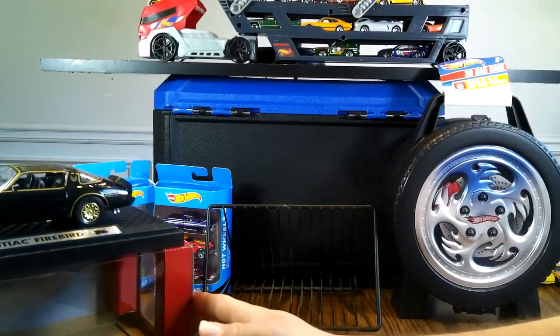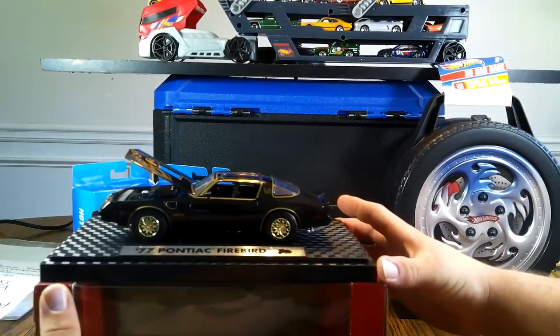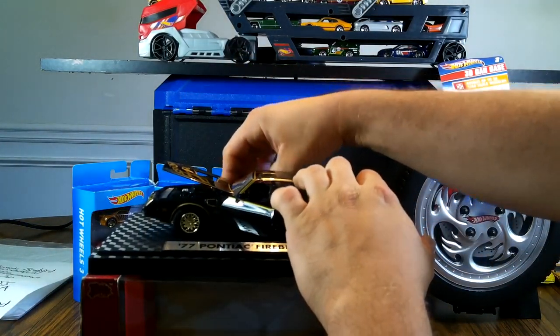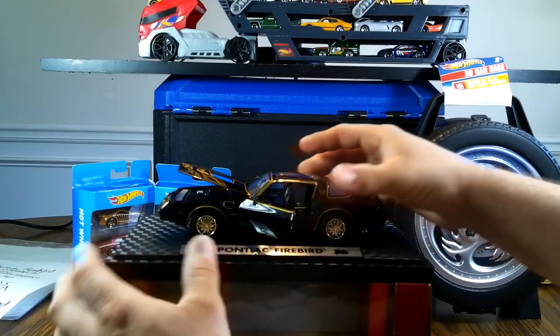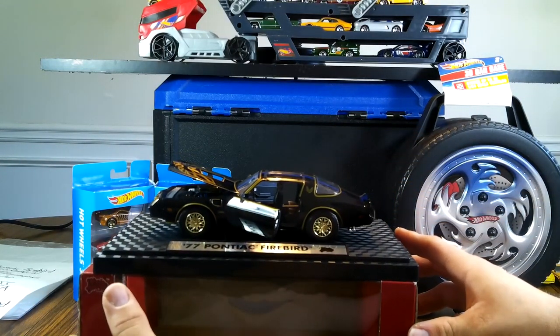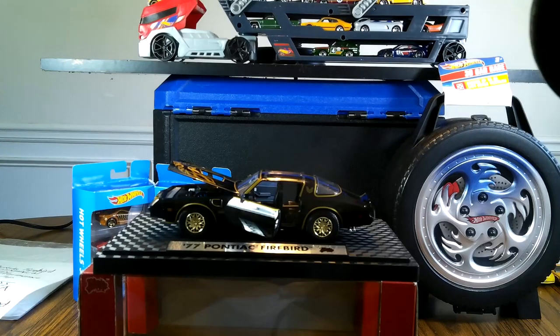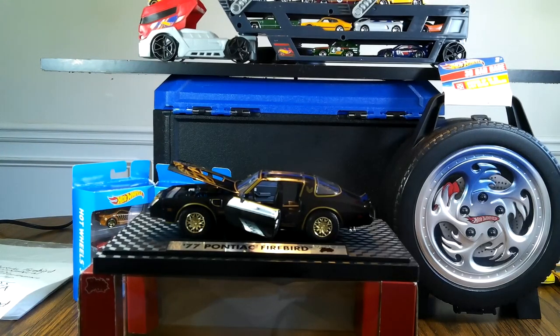And first and foremost, like we promised, here it is. This is the Smokey and the Bandit, the 77 Pontiac Firebird by Real Rides. Dad, this was an incredible movie. Yes, it was, but it was an incredible car as well. Matter of fact, the 77 was the 10th anniversary of the Trans Am by Pontiac. It was started in 67.